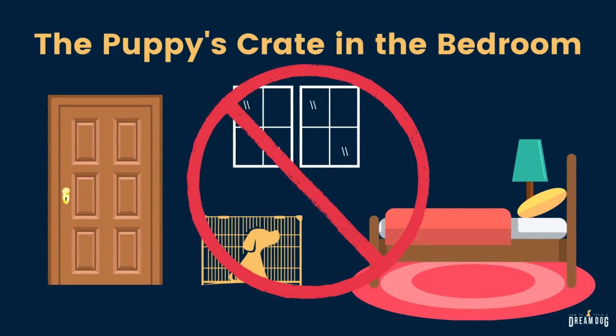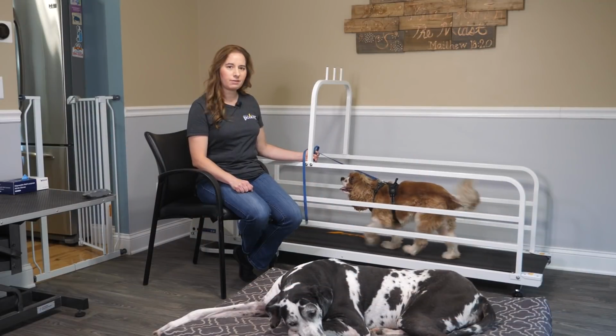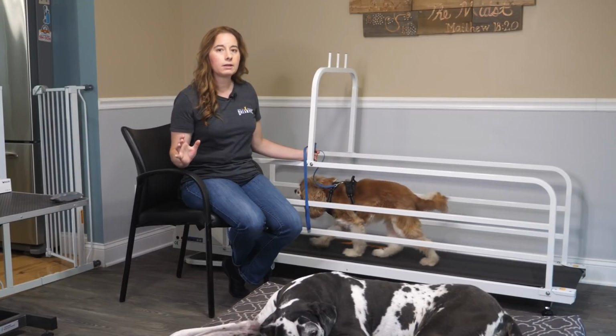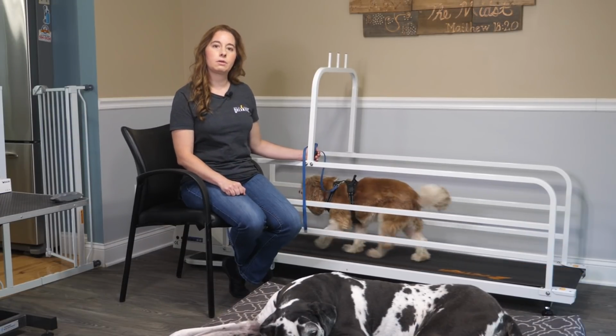All right, well, this next one is training advice I see frequently. Some trainers say to put the puppy's crate on top of the bed or in your bedroom to help him learn to sleep. I don't love this one. I'll be honest with you. Once or twice in my 20-year career, I've recommended this method, but only in cases of severe separation anxiety when all other efforts were unsuccessful.